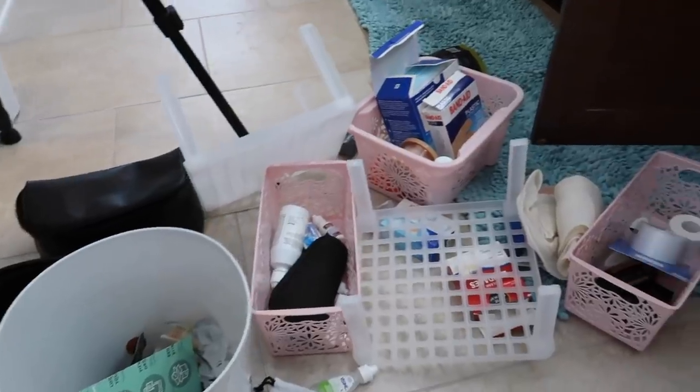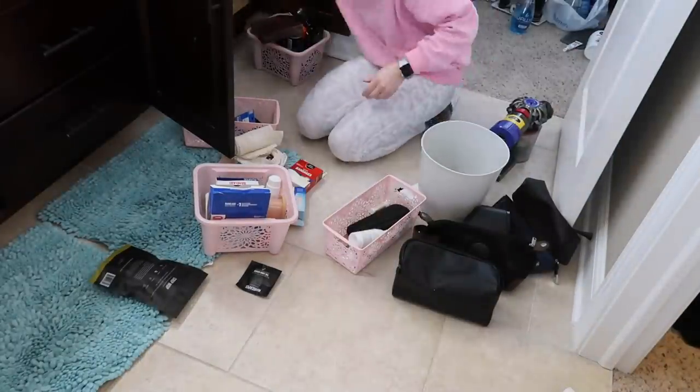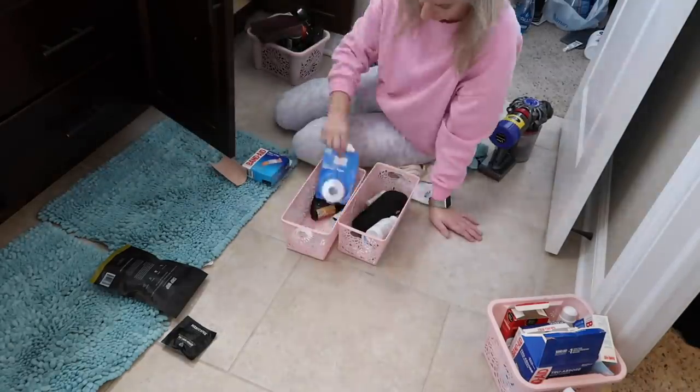All right, so moving on to under Mike's sink, which was more of a mess, which partially is because he's just not as tidy as I am. He's not dirty, but he is not as tidy as I am.